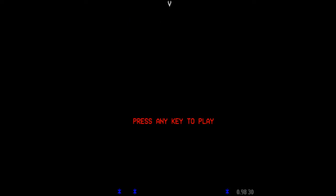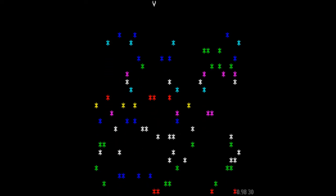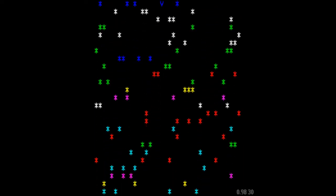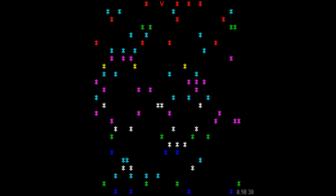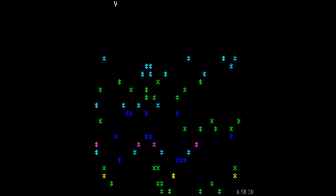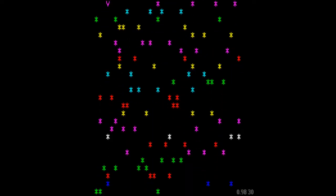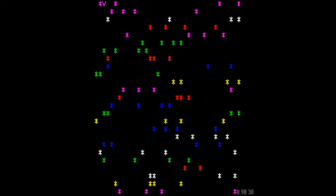Okay, so it lets you press the key when you're ready to start. So here we go. As you can see, our spacecraft here is just literally the character V, the V-wing. Oh my goodness, 63 years. That's not very good, is it? And our asteroid field is in fact an asterisk field. So no graphics are actually used in the rendering of this game.